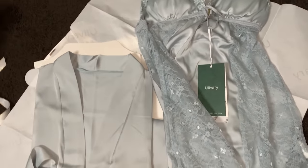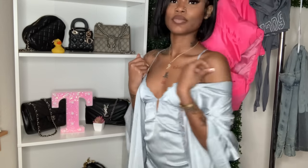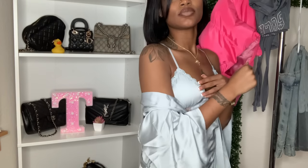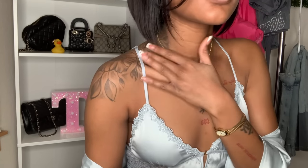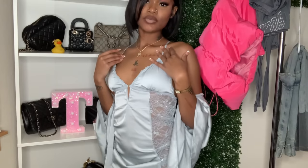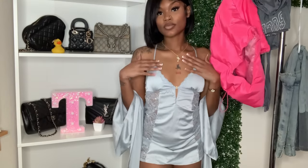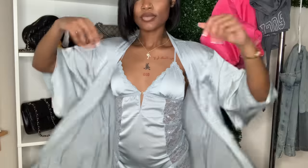I believe that this comes in other colors as well, y'all. So definitely go check them out. As I mentioned, this is a two-piece. It came with a robe as well. And y'all, this dress is kind of like a nightgown. On the back, you can adjust the straps to your bra sizing. The robe does come with a little tie so that you can tie it across so it doesn't have to be open. It's really up to you. This is definitely it if you want to look sexy for your date, a lingerie party, whatever the case is. It's giving cute and classy.